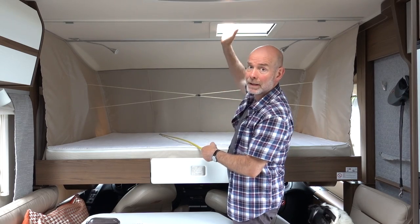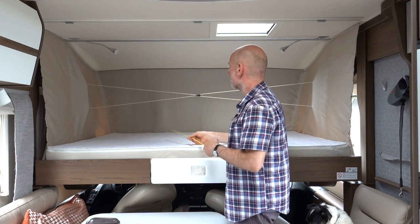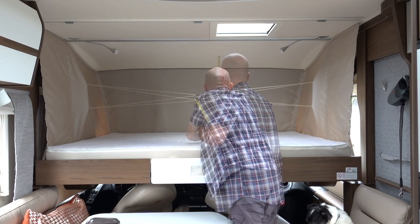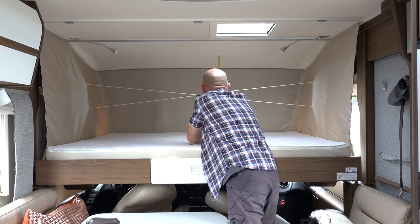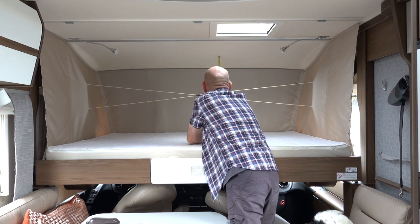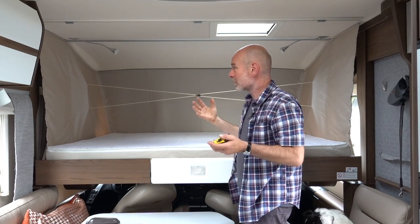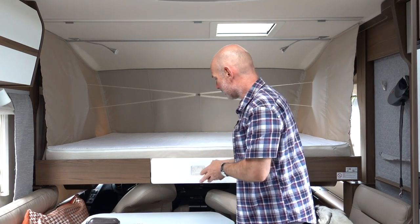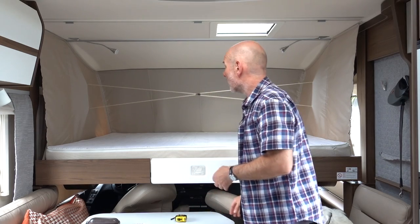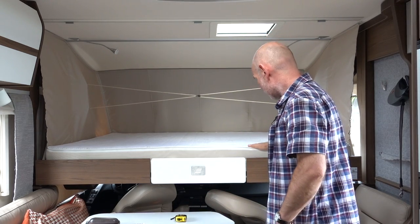So you can see this bed area has got a roof light. It's fairly comfortable. The height there, folks, is 2 foot 5, 74 centimeters. So it's not claustrophobic. You would remove this elastic. And you've got a couple of reading lights as well. So that is really good.